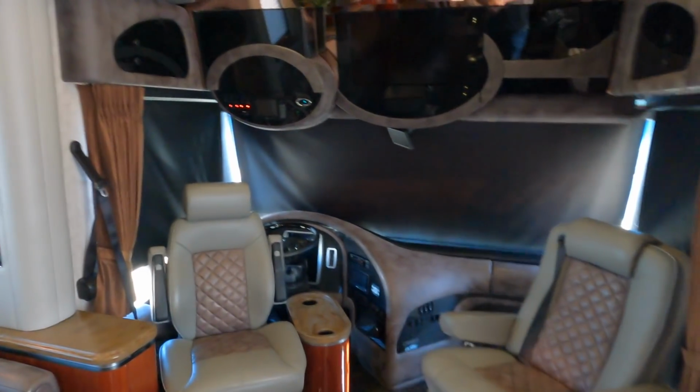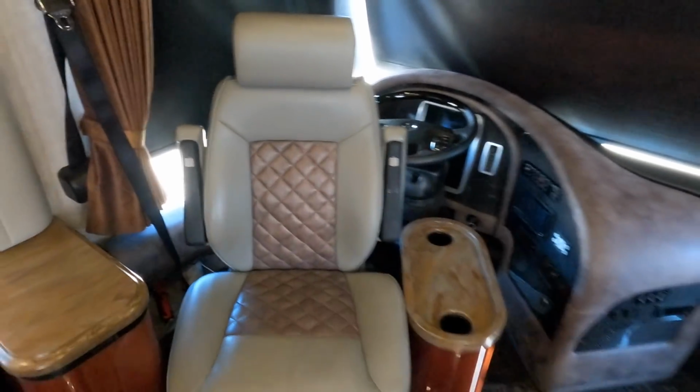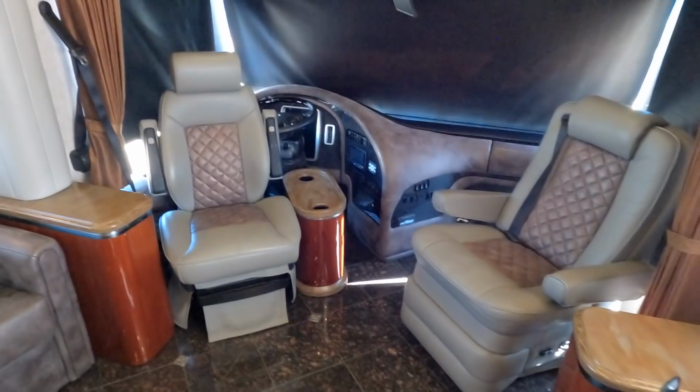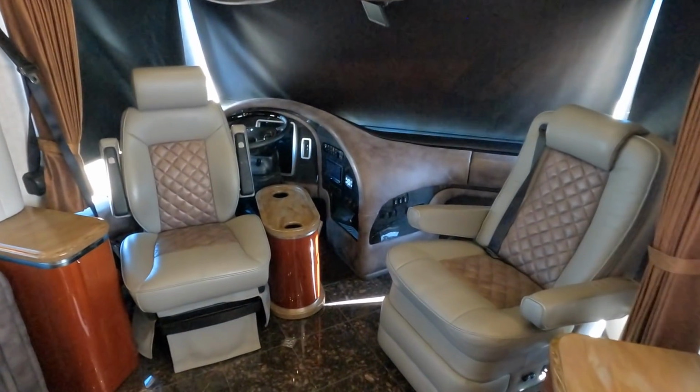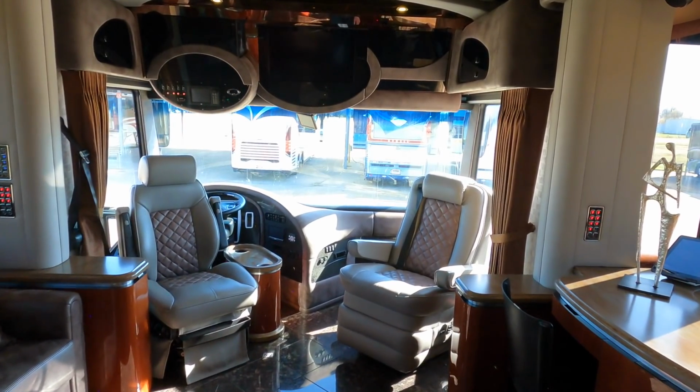Other thing that keeps catching my eye as Brian was talking is I love the diamond pattern in the captain's chairs up here, way ahead of the game in styling. Newell Coach has always been a trendsetter. Was that new at that time? That was toward the beginning of it.